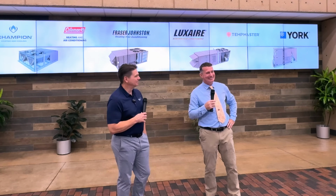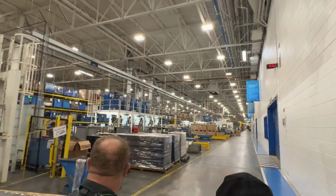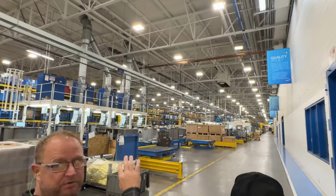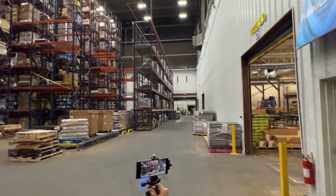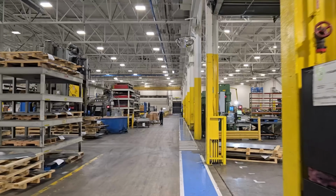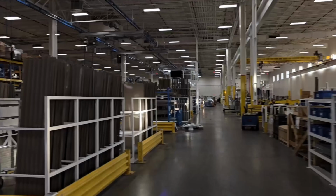All right, ready to go. The 900,000 square foot Norman, Oklahoma facility serves as Johnson Controls' flagship site for the research, manufacturing, and testing of HVAC rooftop units produced under the Johnson Controls, York, Luxaire, and Coleman brands.